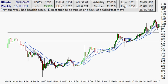So when I look at the size of moves, I look at the size of this versus the size of this. So the breakdown was barely the move that preceded it, and it has since rallied. So I've written in here, previous week had bearish setup. Expect such to be true, or one heck of a failed fast move. Because just because it hasn't went down yet doesn't mean it still won't. For it could very easily do this, and the pattern is showing that bearish setup you would expect. Lower highs, lower lows, but mainly a significant leg lower.